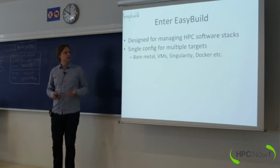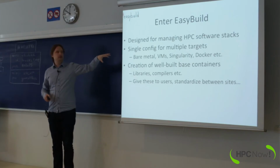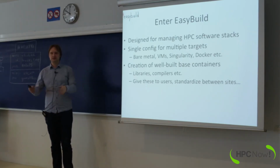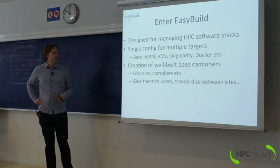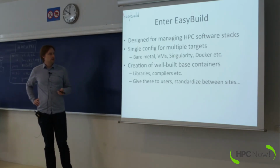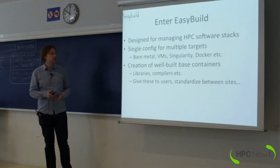So you can basically use even these today, the EasyBuild configs, you can just install it and then just use it with all of these. And I think the EasyBuild guys tweeted at me that they're actually looking at Singularity and putting some support, or considering putting support, so that they can do these spec files for Singularity.